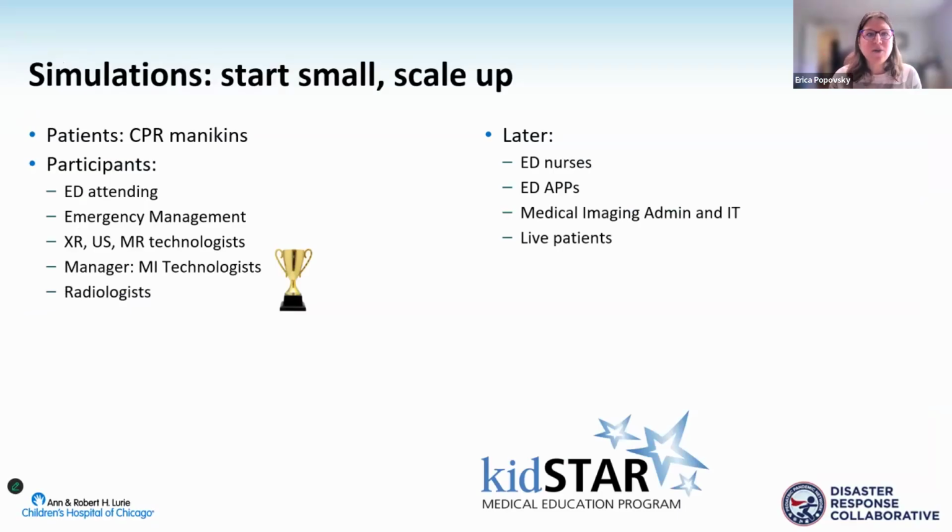And so for these simulations, we viewed these really as quality improvement processes. And so we thought about each simulation essentially as a PDSA cycle. And we really wanted to start small with our key stakeholders involved in medical imaging and then expand out to include additional staff within the emergency department. But I really want to highlight here that the most critical element to success was that our manager of our medical imaging technologists was truly our MVP through all of this. She really drove the radiology work forward. She served as the champion of this work. And without her, honestly, I don't think we would have been able to get any of this done.